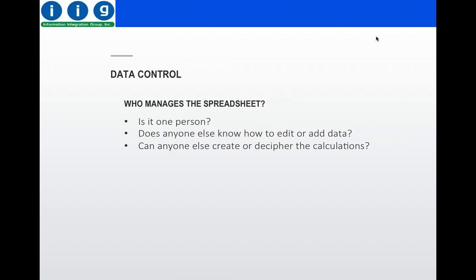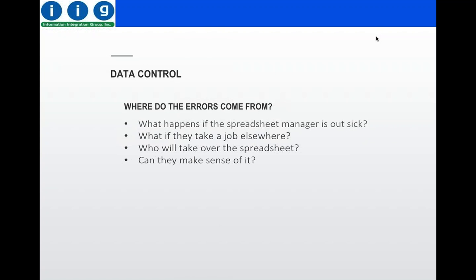But besides the accuracy, there's also a control issue, right? Who's in charge? And who else can make changes or updates to that spreadsheet? Does anybody else really understand what the outputs mean, what the various inputs are? So there certainly are some control challenges related to that spreadsheet. And what happens if the manager of that spreadsheet, and the designer and primary user of that tool is out sick or on vacation, or even worse, maybe leaves the company?